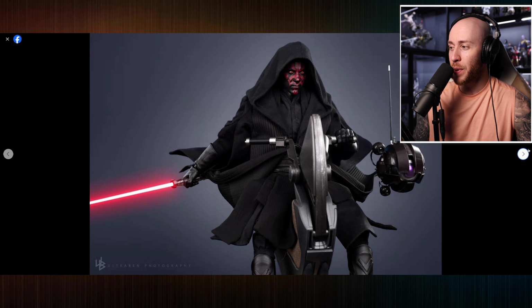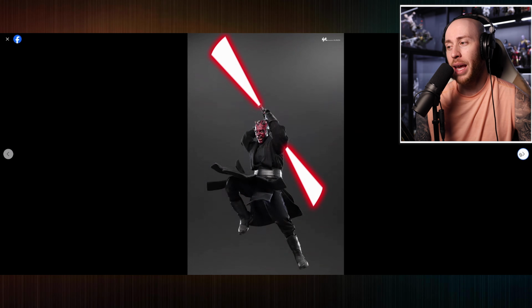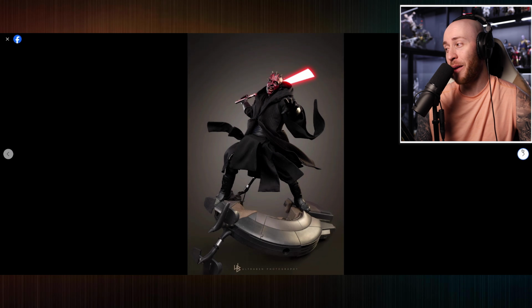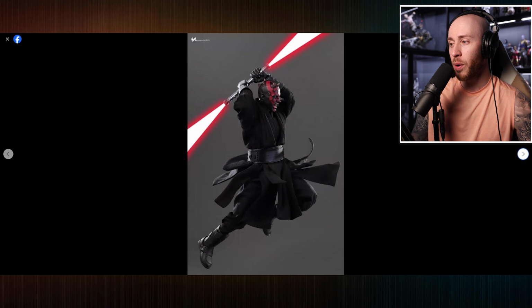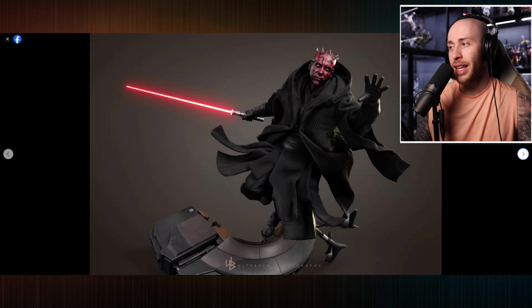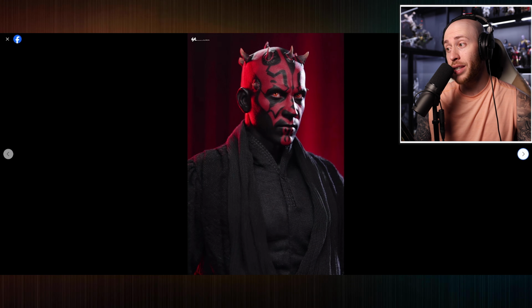I'm getting the version with the speeder. I don't know how I'm going to display it just yet, but I'm going to find a way to make it work in my display. I love this figure. I love Darth Maul as a character. I had a statue from the Sideshow Premium Format at one point. So this is just a character I think is really important to Star Wars history and lore. And Hot Toys 2.0 has done him justice here.